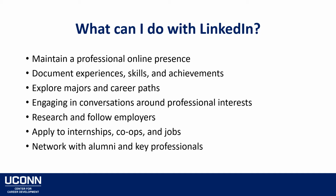So regardless of whether you're employed, job searching, going to graduate school, or doing something else, you want to keep your LinkedIn profile current.